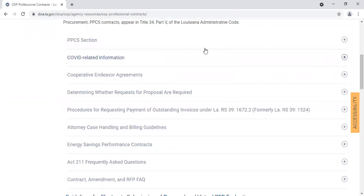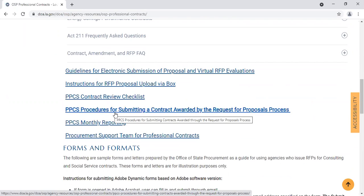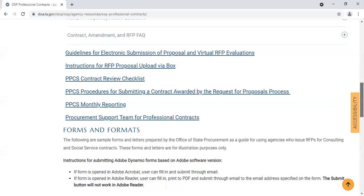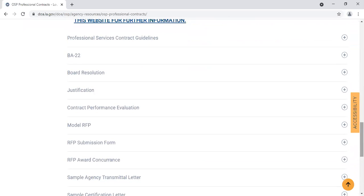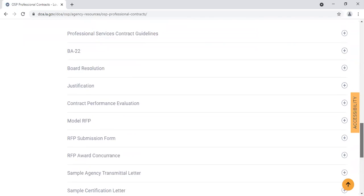Okay, what I'm going to scroll down to here is just some general forms and information. Some things that you may be looking for that are very useful. Right here are the PPCS contract review checklist, the PPCS procedures for submitting a contract awarded by the request for proposals process, information on what's required on monthly reporting, and then also information for the procurement support team, or PST. Below that, you'll have forms and formats that are used for professional services. There's a lot that are required, so here you'll find VA-22s, board resolutions, justifications, contract performance evaluation, some model RFPs, award concurrence, and that type of information.